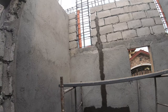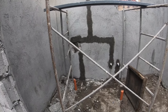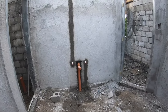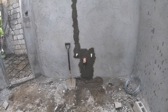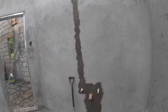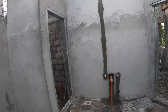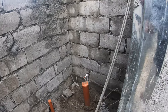Okay, here in the master bath, after the plumbers got done roughing in their supply lines, one of the masons came back and covered up with plaster coat the holes that they had made in the walls. So they still haven't gotten into here. They'll start working on this eventually, and we'll get to it.